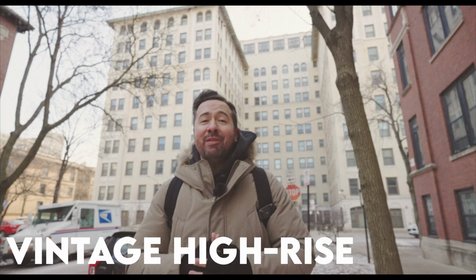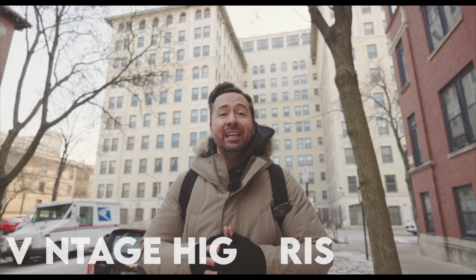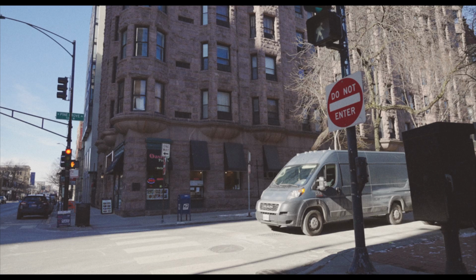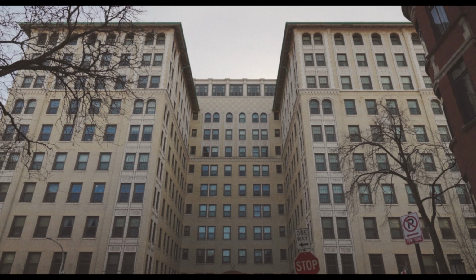Vintage high-rise apartment buildings are some of the coolest in Chicago. And when you think of high-rise apartment living, you tend to think of that as more of a modern phenomenon. But actually, these buildings started popping up in the 1920s, and they're gonna have beautiful architectural styles like Art Deco, Classical Revival, even Spanish Renaissance. When areas of the city like Lakeview were suburban getaways, these buildings were actually built as hotels. But as this area became part of the city, buildings like this were converted into apartment buildings.